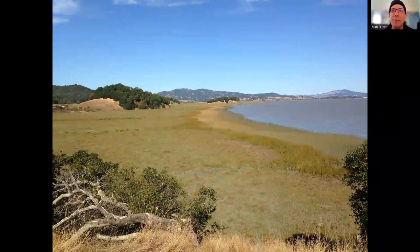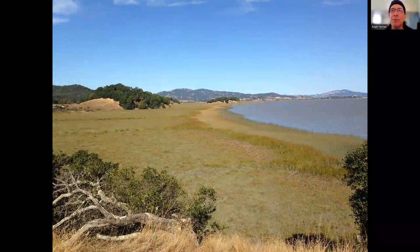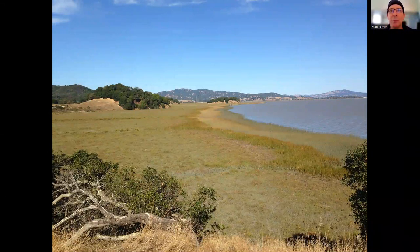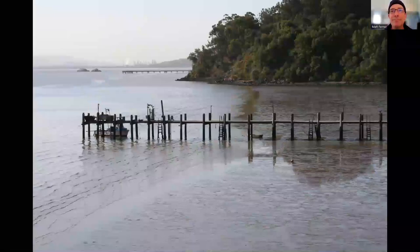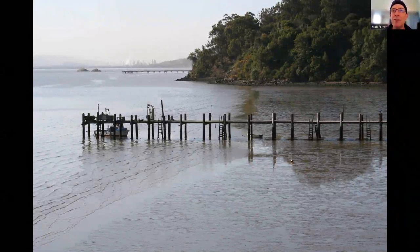One important benefit of mud from the watershed is that it helps sustain protective salt marshes, like this one, that can reduce shoreline erosion and provide valuable habitat for fish, birds, and other wildlife. But the mud also fills in parts of the bay, making it difficult for boat navigation and public access to the bay for fishing and recreation.